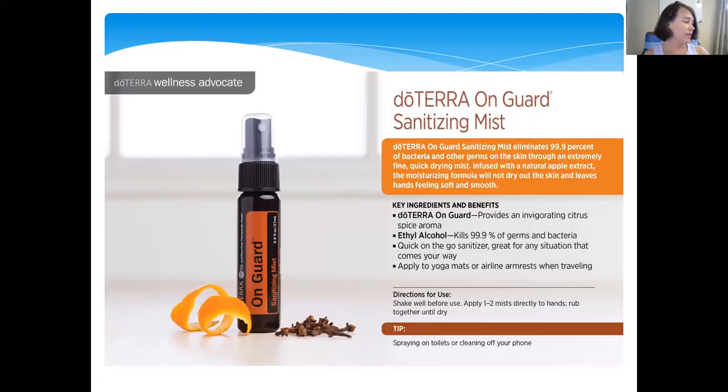And then I've already talked briefly about the On Guard sanitizing mist. I would never leave home without this, especially now. This has all of the oils that you're going to find in the On Guard blend, plus a natural apple extract that just adds a real sweetness to it. I love it so much.